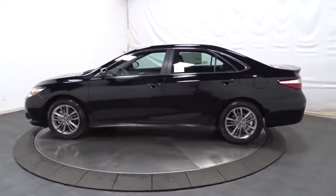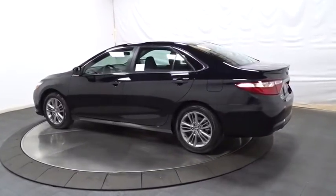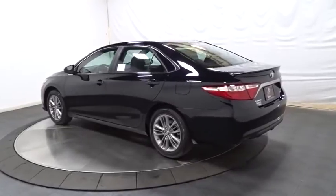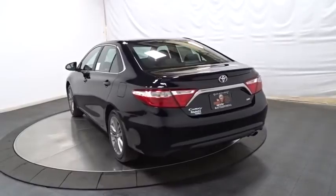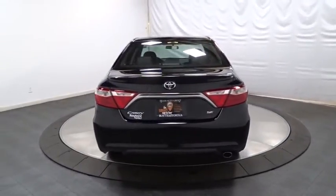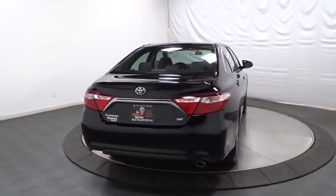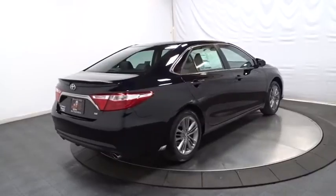Backup camera, keyless entry, front wheel drive, clock, AM/FM CD player with 6 speakers, trip computer, MP3 capability, electronic stability control, day and night rear view mirror, tachometer, outside temperature gauge, front license plate bracket, body color door handles, engine immobilizer, power rear window sunshade, 4-piece floor mat set.